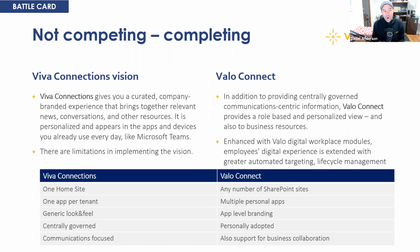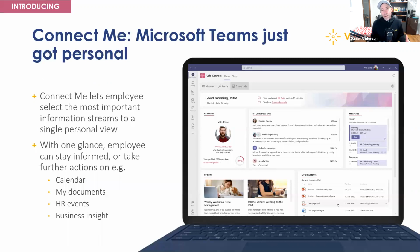We've got app level branding and it's personally adopted as well, and it also allows us to bring in not only just the communications from our intranet or our portal, but the business collaboration side of things as well. Now, a brand new feature and functionality of Valo Connect that got launched this week, as of this recording, is Connect Me.